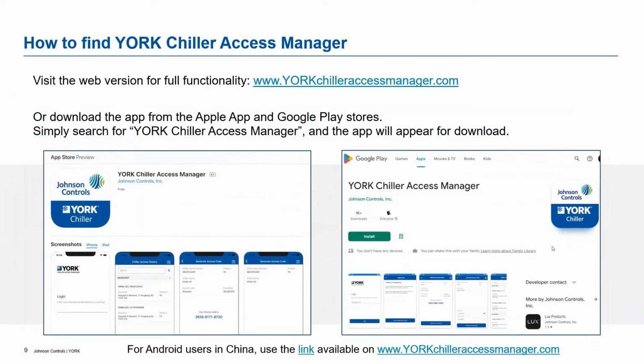If we move on to the next slide, we'll quickly go over how you can find York Chiller Access Manager. If you have the latest software on your chiller, you will see a new login screen on your OptiView panel, and it'll have some of this information as well. But to get to the web version for full functionality, you can just go to yorkchilleraccessmanager.com. From there, you can log in and see the chillers that are associated to you as an equipment owner.